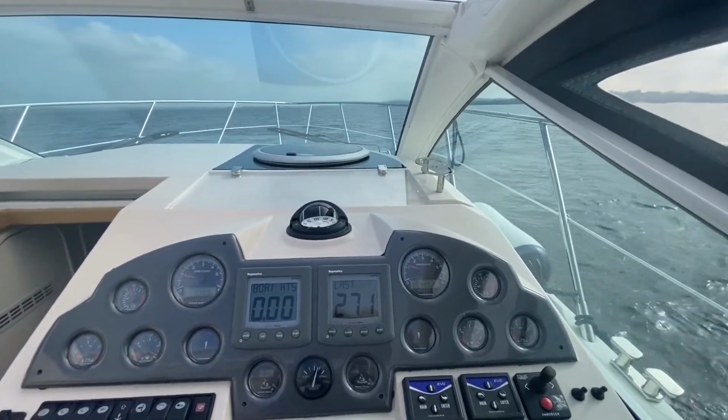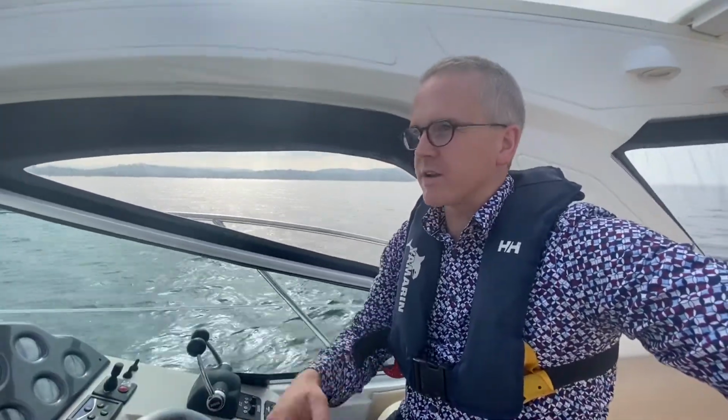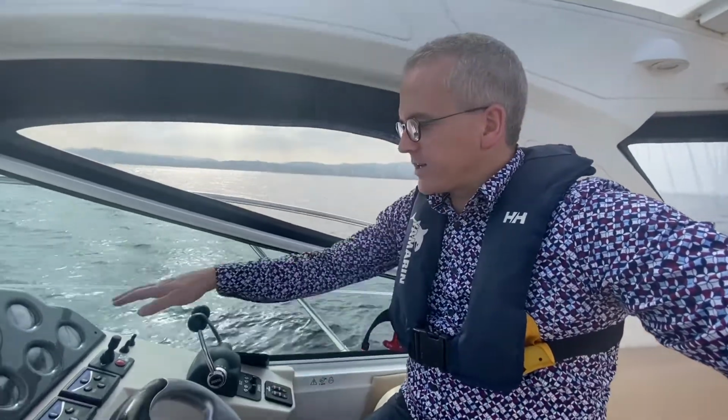So there you go, the boat's running lovely, all the instruments are working bar that speed and depth, which we need a wee look at. Hopefully it's just a bit of dirt on the bottom of it. But she's getting up on the plane quickly, dropping the nose down very quick. Trim tabs are working perfectly, drive trim's working perfectly, all the gauges and clocks are working.